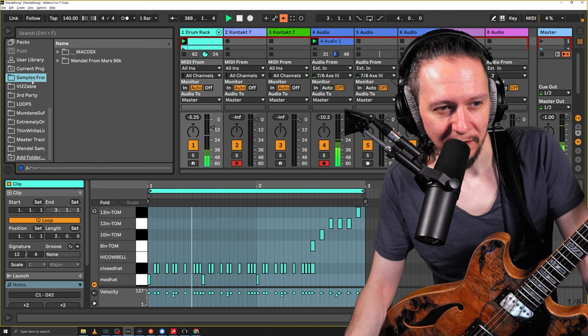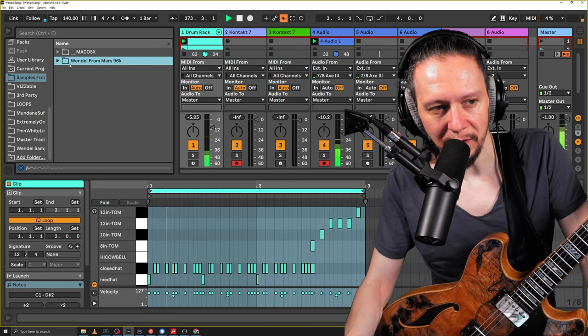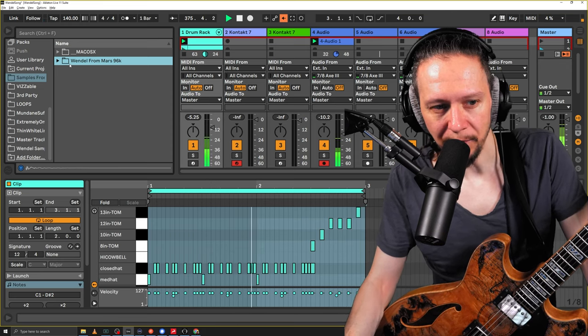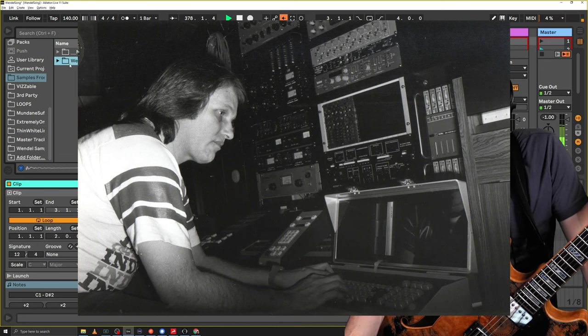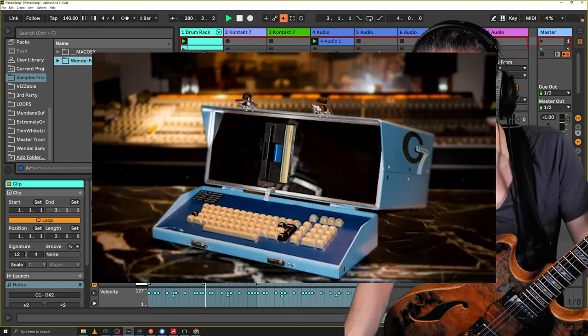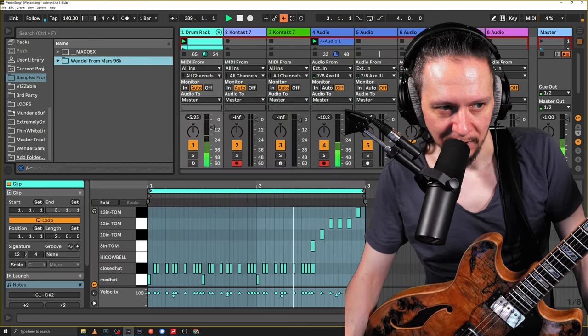I already have a Wendel Jr. sample set by Samples from Mars. It was the successor to the Wendel and an actual commercial unit. I don't think the Wendel was ever actually for sale. I think Roger Nichols built it and then used it, and it looks like a computer. The Wendel Jr. I think was a rack unit. The first ever sample-based drum machine, and it's fantastic.